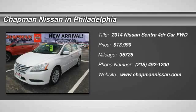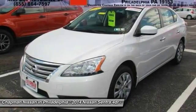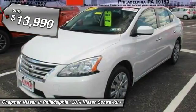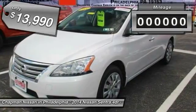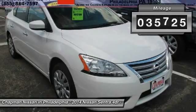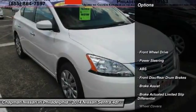Chapman Nissan blows away the competition. The Sentra is an internet special and priced below the market at $13,990. If you are looking for a nearly new 2014 Nissan Sentra SV that is certified, you need to check this one out. Like features and options? The Sentra has a ton.